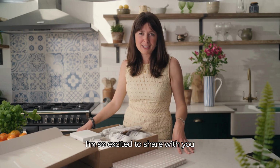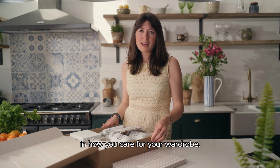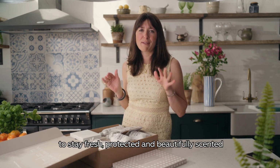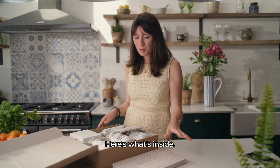I'm so excited to share with you our seasonal Scent and Protect box, a little box that makes a big difference in how you care for your wardrobe. This is our summer edition and it's filled with everything your wardrobe needs to stay fresh, protected and beautifully scented throughout the warm months. Here's what's inside.